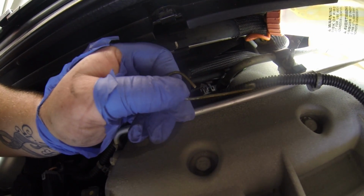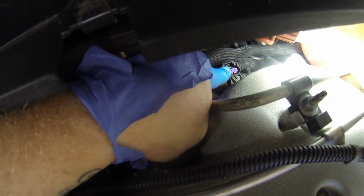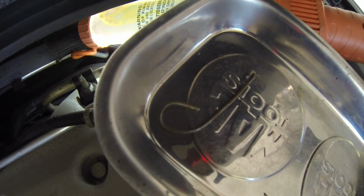I made this out of a piece of coat hanger, so you can see this, and the tab there, like the rest, they just pop off. But yeah, this tool definitely saved me. If you want to buy that tool, it's $79.95.